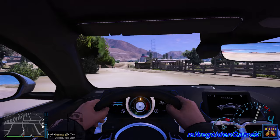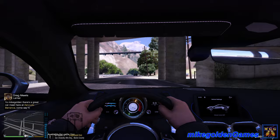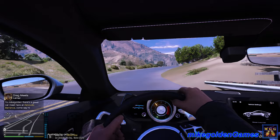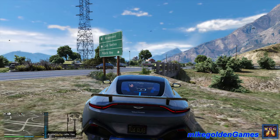Okay, so let's get over this way, and let's get over this way. Ooh. Okay, that's not good. It's glitching out. And let's get a left over here. We're going to get back into Los Santos. And like I said, hopefully as soon as these EMS vehicles despawn. Oh, nobody saw that. Let's see.